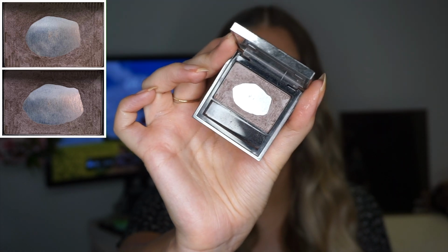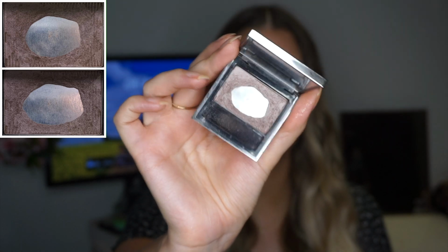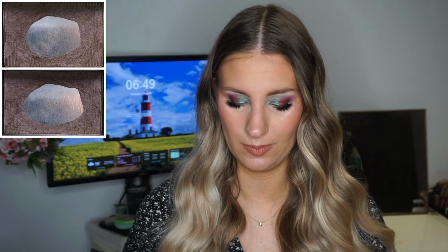I mention this every single month, but this single eyeshadow has 2.5 grams, which is a ridiculous amount for one eyeshadow, and I'm glad that I can use this one in an everyday way, because otherwise I would never get through this one.